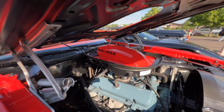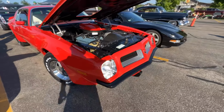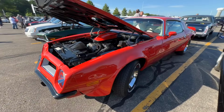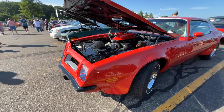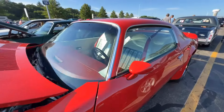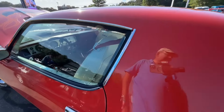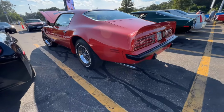There's the big boy, Super Duty 455. Bright red. Nicely restored. I've got an idea whose car this might be, because a couple of years ago he told me he was looking for one. But I don't know, so I'm not even going to guess. Pretty white interior. Got the red dash. Nice car. Rare Super Duty Trans Am. They snuck this one by the government.